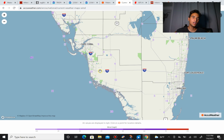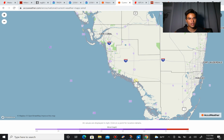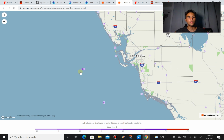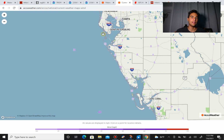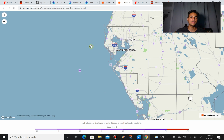So keep a close eye on that. But you see South Florida, the range is right around 15 to 25 miles per hour sustained, but wind gusts, of course, are going to be higher than that. We're seeing some winds offshore right around 40 miles per hour, closer to the center of circulation, and all those winds have nowhere to go but inland into Florida eventually. So keep in mind the strong winds over there.